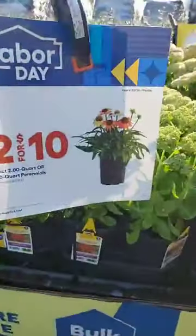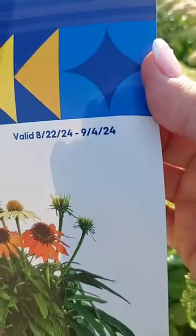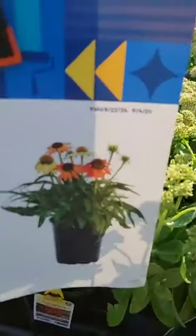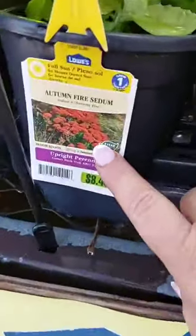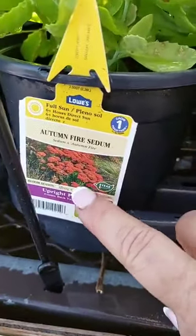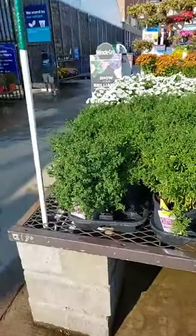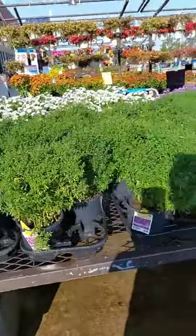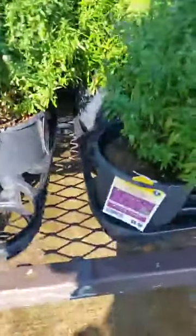So 2 for $10, valid till, I don't know, it says till 9/4. Is that today? If so, come on out. And it says, while supplies last. Here's the autumn fire sedum. You can see the red flowers. Okay, and then here are asters. You can see they're just starting to bud, just starting to bloom right over here. This one's a hybrid aster, it says.